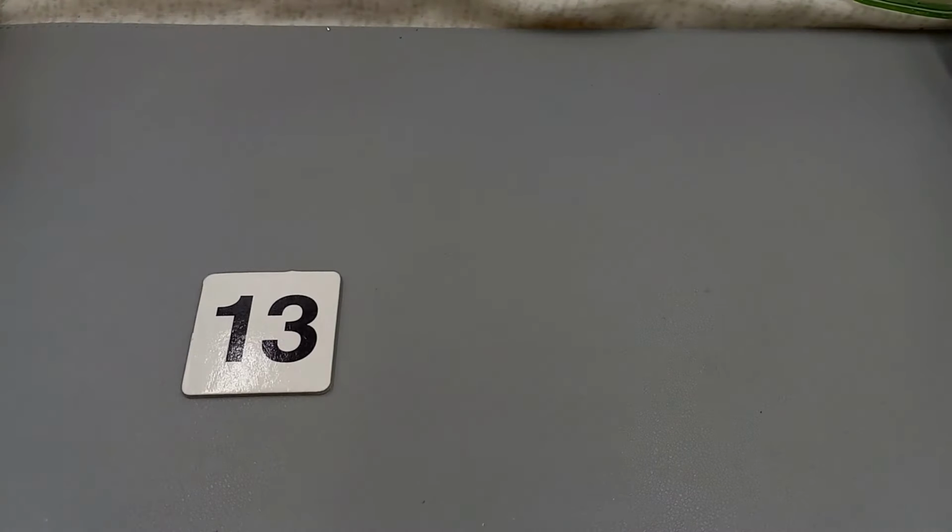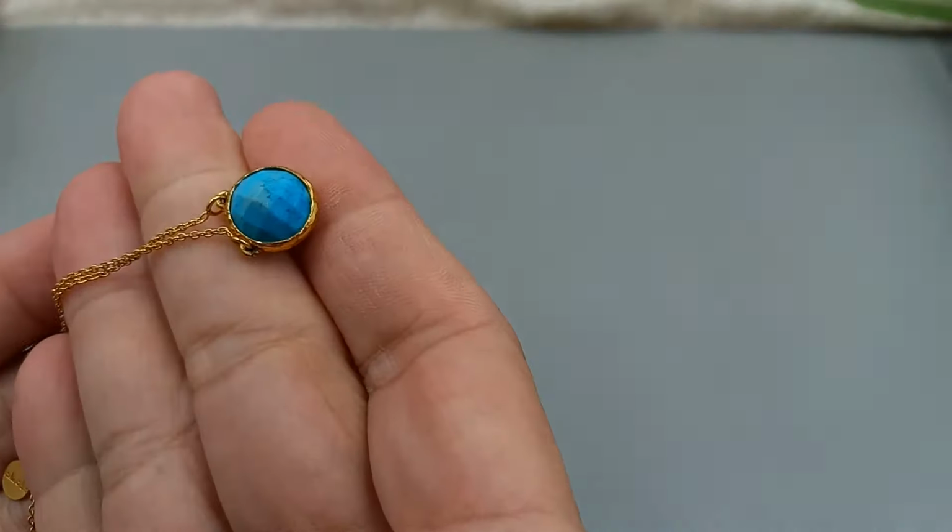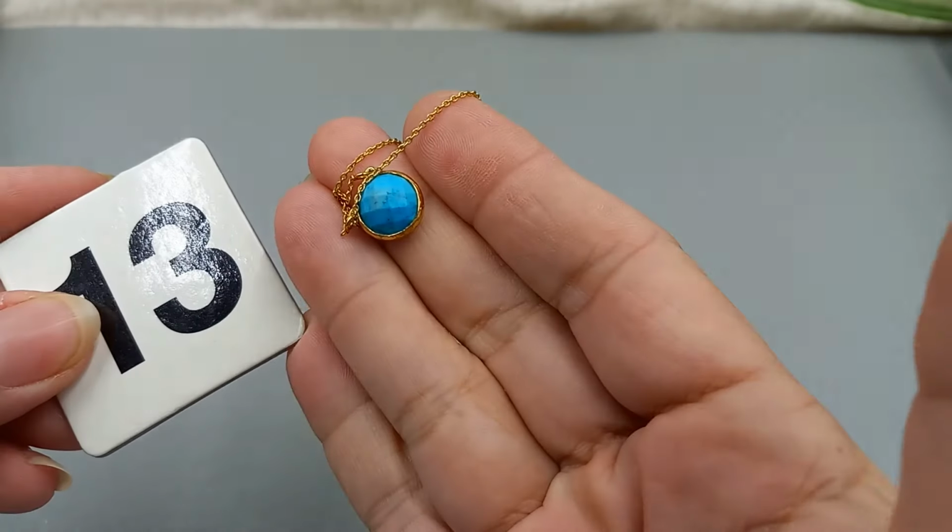Number 13 is Stella and Dot. Really beautiful little faceted stone there. Nice and dainty. Beautiful condition. Number 13, we're going to do that for $3.